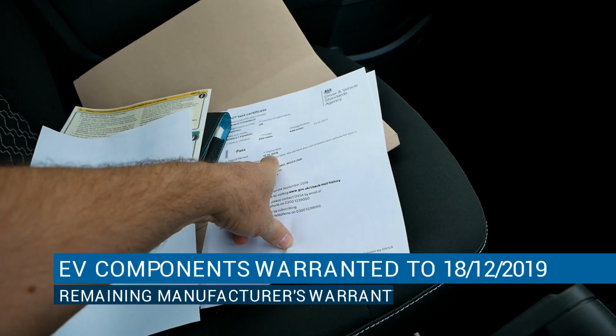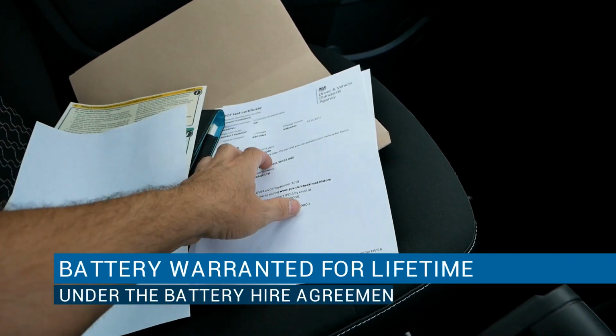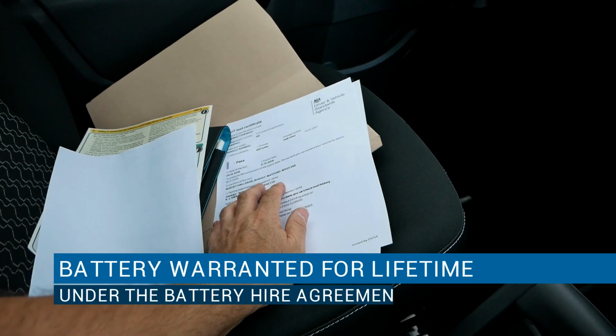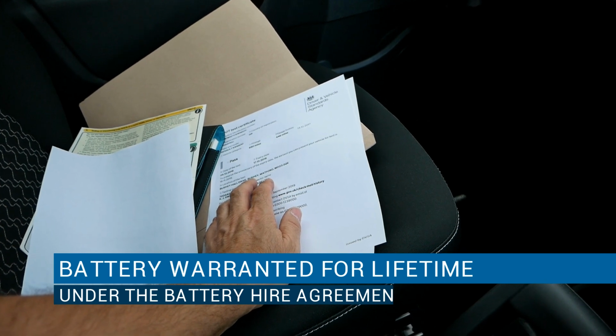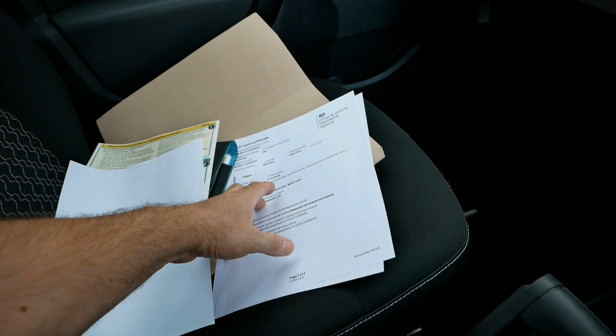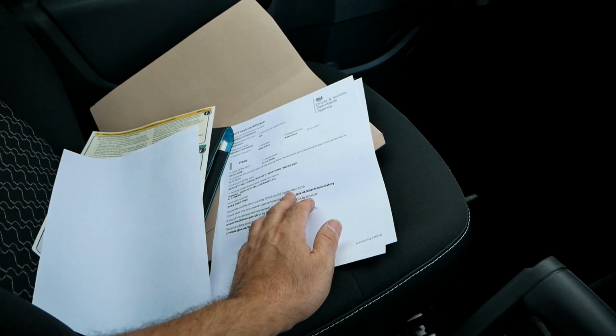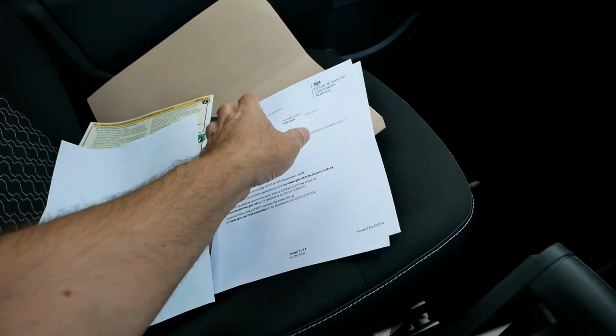Is MOT'd until Christmas effectively, 2019. However, these are actually MOT exempt. All electric commercial vehicles that are registered, well, let's say commercial vans, should I say, that are registered before March 2015 are MOT exempt. So there's no requirement to have an MOT test on this, but obviously people don't realise and they still get done.